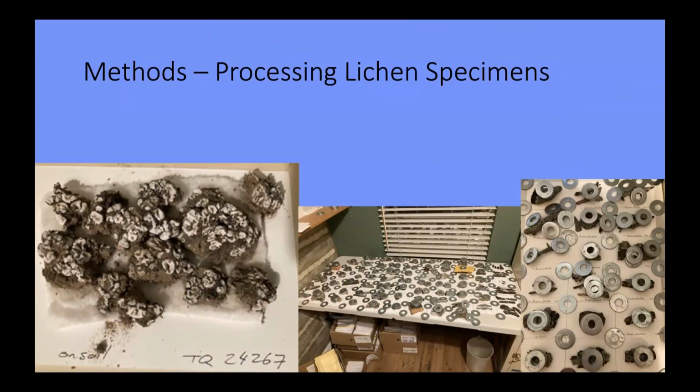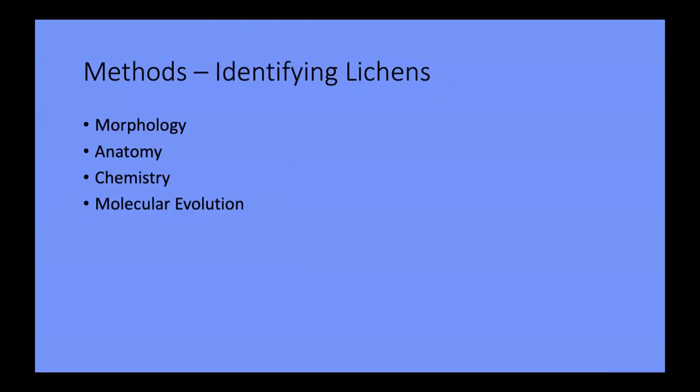But most of the specimens, if they are on wood, bark, or rock, you glue them. I glue them to a card and weigh them down, and then you put them into those numbered packets and make a spreadsheet with all of your data to make labels.